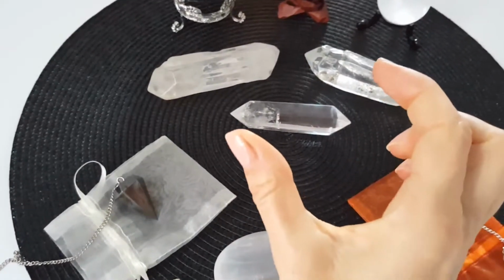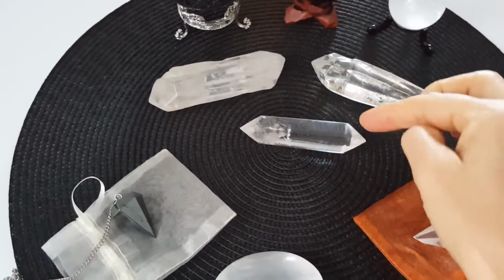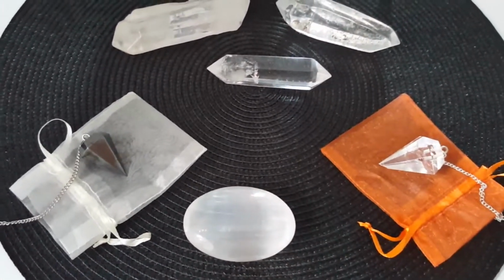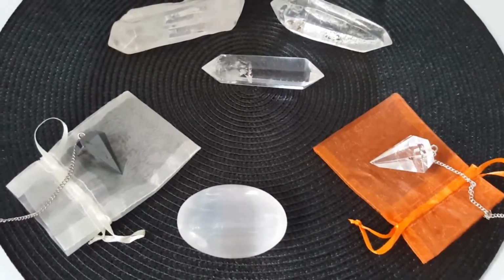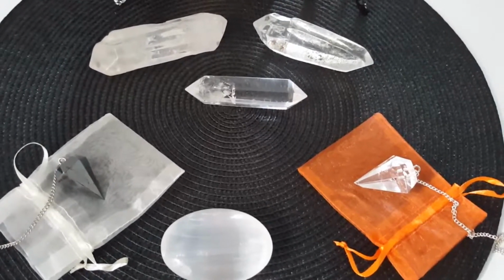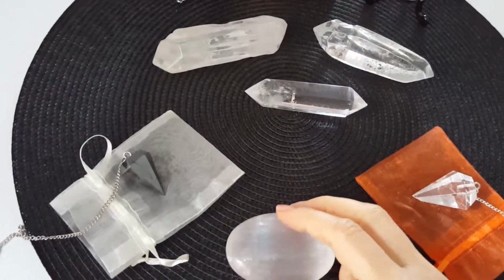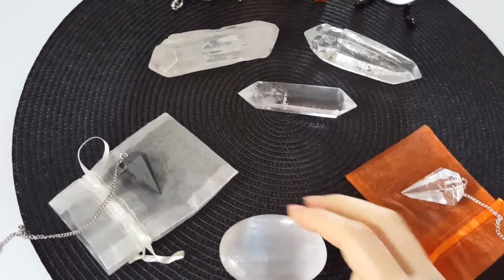I put a small piece of selenite, just like a rectangle, I suppose, like this kind of thing, but with flat ends, on the third eye of my client yesterday. And he came out of the healing and said, "Oh my Lord, what did you put on my third eye? That was just boom," he said. "Wowza." That was selenite. So you might like to try it for yourself. You only need a little tumblestone. You don't have to spend a lot of money.